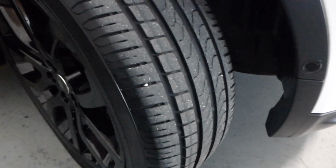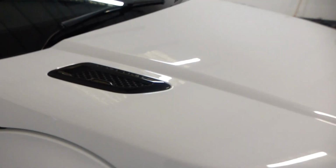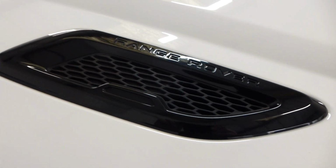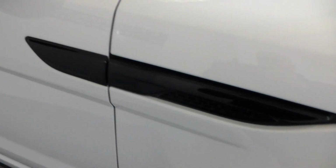Tyres on the front look pretty new to me. There is a health check with the vehicle, which we'll give you a copy of, no problem whatsoever. We have documented the service as well, recorded it. These lovely high gloss grills and the bonnet, complemented by the wing mirrors and the wing and door pieces here.